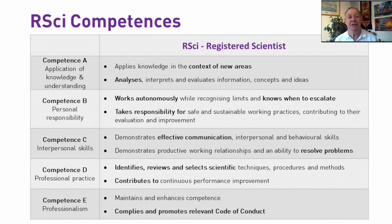As far as your responsibility as a registered scientist goes, you would be working autonomously, but while recognising your limits. You wouldn't keep going if you thought there's something wrong. You wouldn't be afraid to ask for help. You would ask for help. That is the professional thing to do if you're not sure. And you would take responsibility for the safe working practice, and you would contribute to their evaluation. So you would most likely be writing SOPs, risk assessments, and cost forms, and you would be inputting to the safety officer ideas for safety in your location.